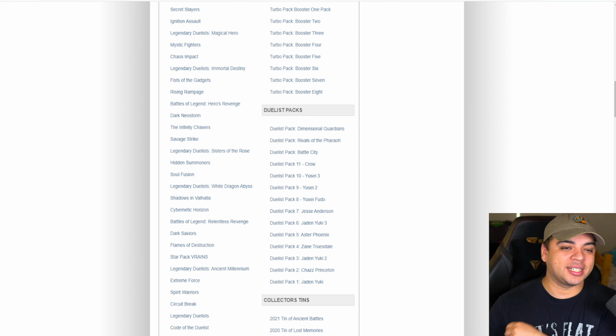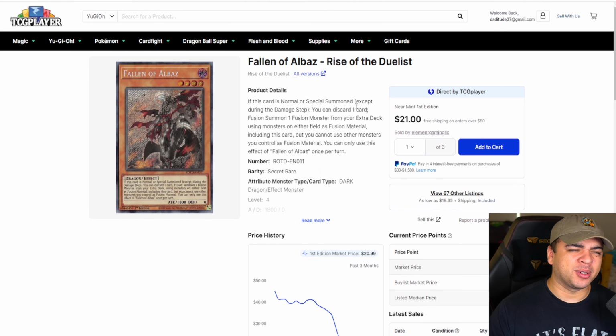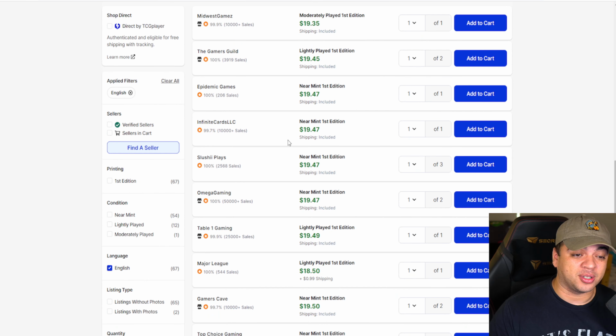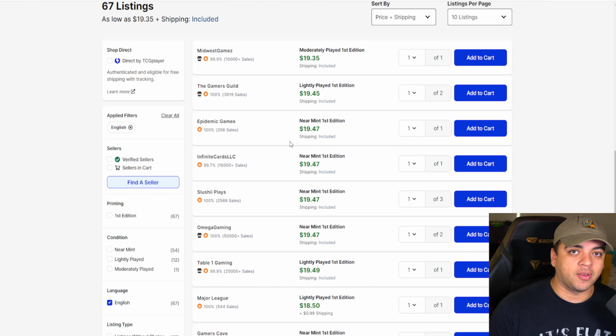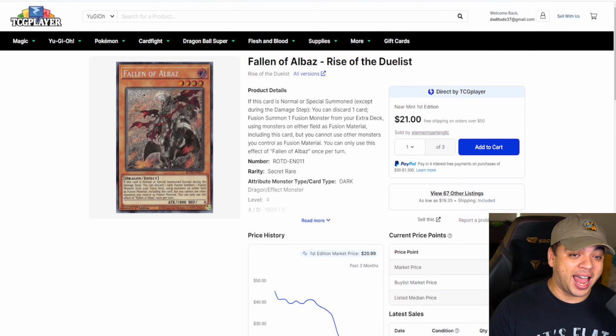All right, up next, Fallen Albaz. You know what really makes me confused, but I get it, because Fallen Albaz looks so good. Fallen Albaz out of Rise of the Duelist Secret Rare should have really tanked in value. I mean, think about it. It has an Ultra Rare. The Secret Rare should be worthless, right? Well, no, the current price point of the Secret Rare is $19.